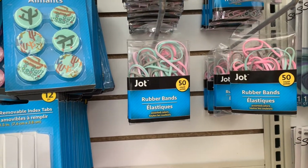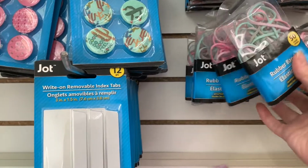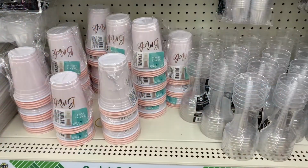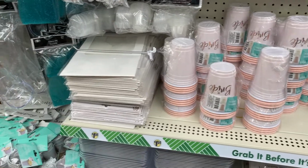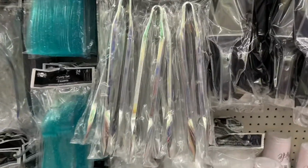Even the rubber bands are in cute colors now. Just gotta love these. Look at these, just a pack that's just pink and gray. Love them. I got married in 2018 and my daughter got married in 2021. And I tell you, there are so many more cute accessories and everything.